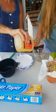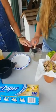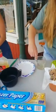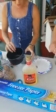And then we're going to also add in a tablespoon of corn syrup in there. I feel like we should be making scotcheroos with corn syrup. And she's getting that all mixed up together.